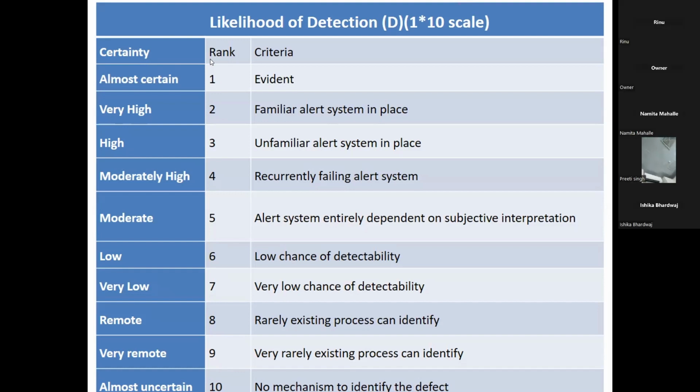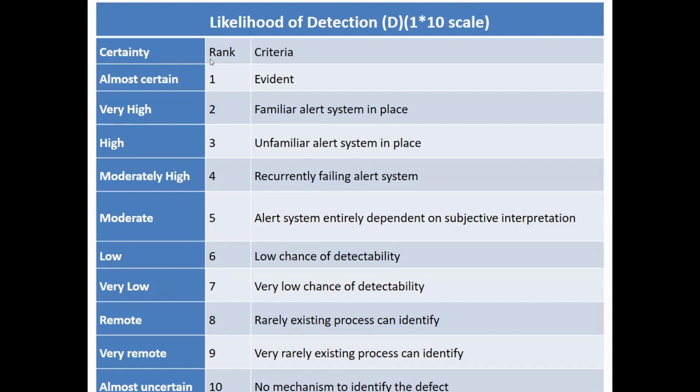For example, if there is a risk of fire in a laboratory, what all systems do we have in place? Do we have fire extinguishers? Do we have trained manpower? If it happens, will we be able to control it? So this is detectability.